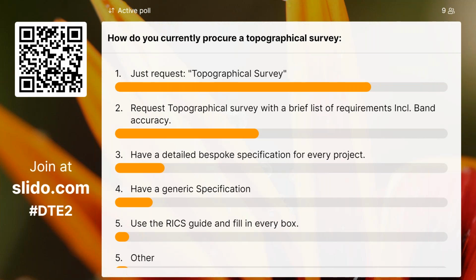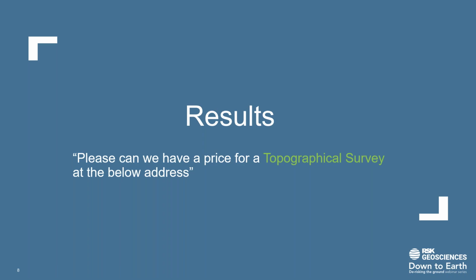Okay, that's interesting to see. It's very similar to what we find. As everyone saw, the result generally is, please can we have a price for a topographical survey at the below address. So when you think about it, this is a way of procuring a service with only 2 words, and that's topographical survey. I don't think any other or many other industries you would find that just 2 words would cover exactly what you need.